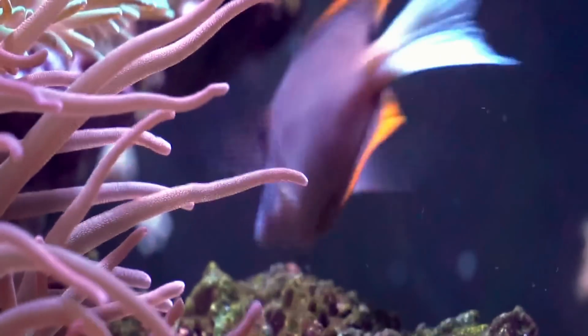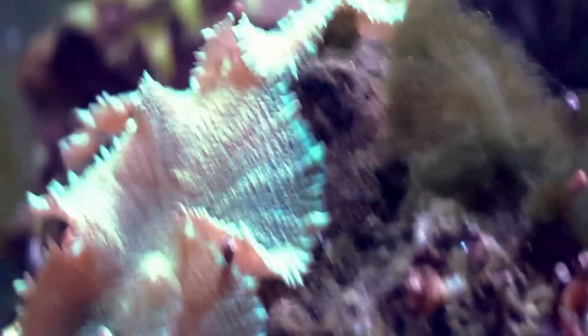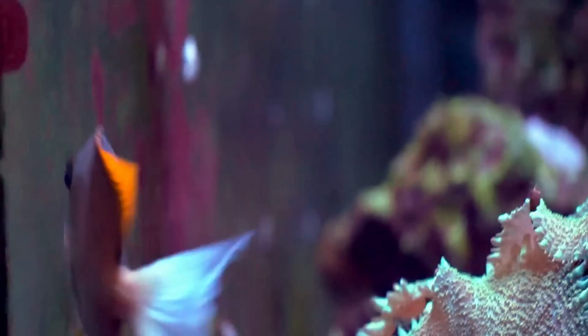The biggest thing, especially whenever you're buying these from a fish store, is asking them if they've already dipped the fish or kept them in a tank with copper. Sometimes that can save you a lot of headache before you actually put them in your display tank and end up giving something to the other fish.